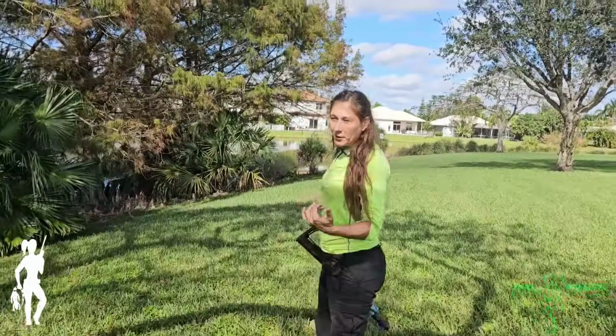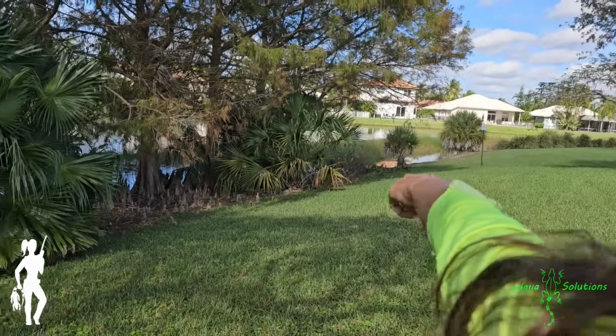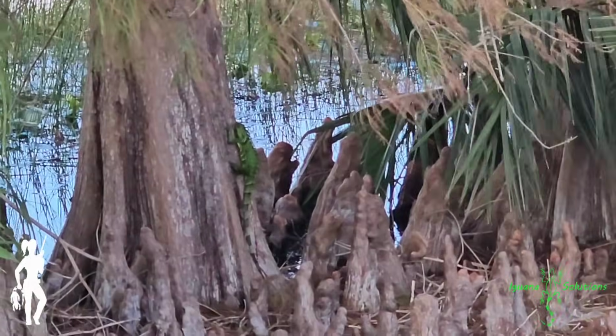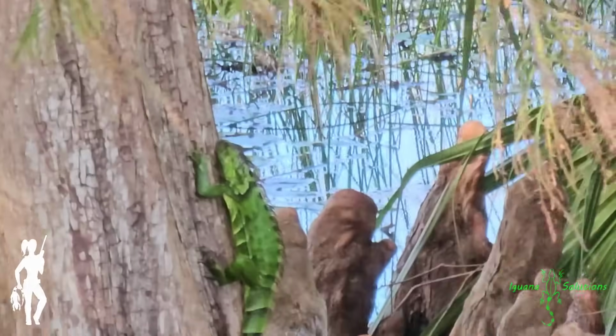So I walked over before Iguana Ninja walked over, and an iguana ran across this grass and through those stumps, and I took the shot from here. You can see he started up the tree. I hit him in the head and he stuck to the tree like Velcro.